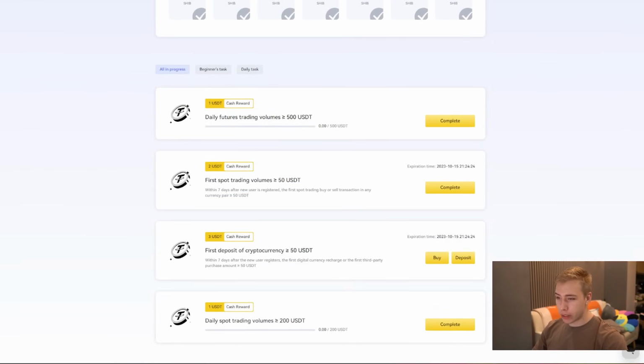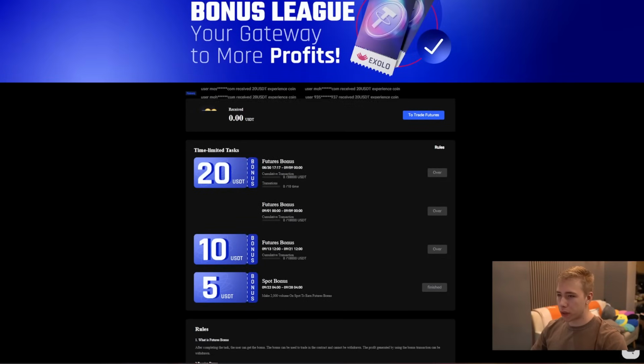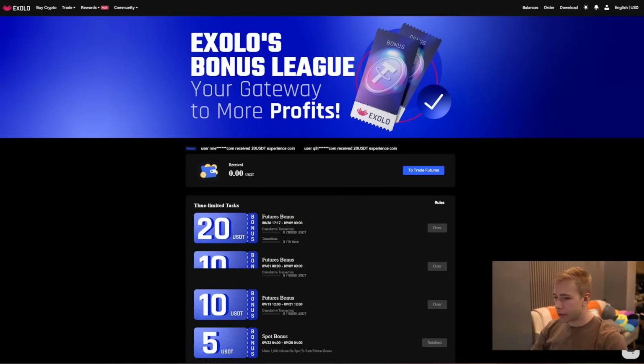The first time you spot trade, you get $2. First time you deposit crypto, you get $3. And then if you're also into spot trading, if you trade for $200 a day or more, you get $1 USDT. And those are dailies. So if you trade crypto anyways, there's like $2 a day free or $730 a year. That's a lot. For futures, there's also a bonus available, so that's an extra 45 USDT here.